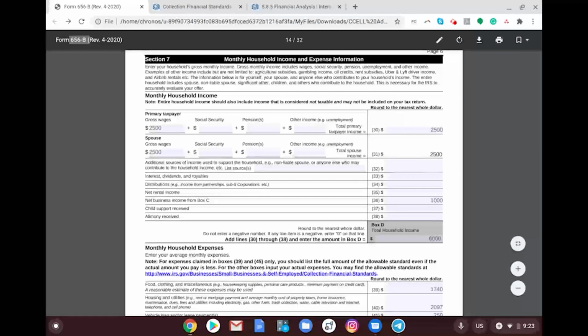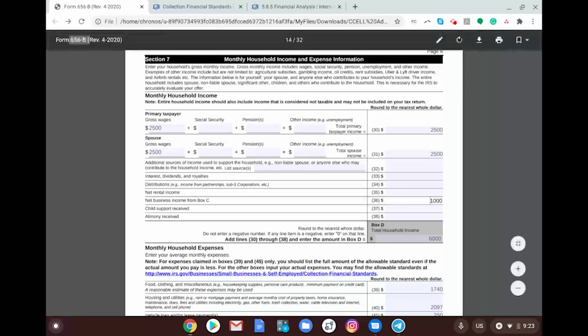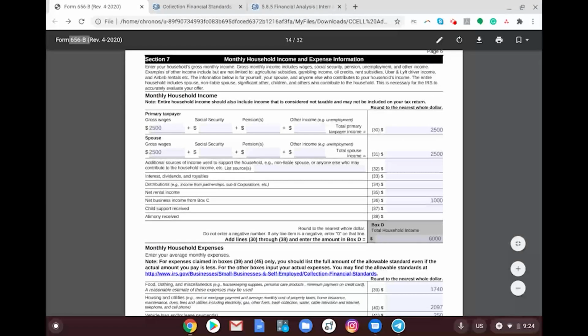Additional sources of income, anyone else that might contribute, you want a list of sources, put it there. Interest, dividend, and royalties, distributions from partnerships, sub-S corporations, etc. Net rental income, if there's any rental properties. Net business income from box C. That's the self-employment income from above. Some people may only be filling out the self-employment box, line 36, the net business income. So self-employed people, that might be their only source of income. Some people may only receive child support, which is below there, and there's also alimony. Some people might just receive alimony. So it's not uncommon to have people fill out multiple parts of the section or just one.